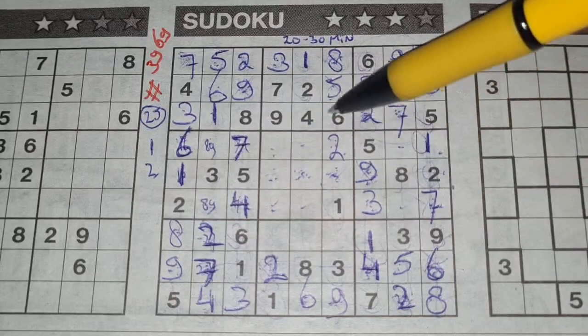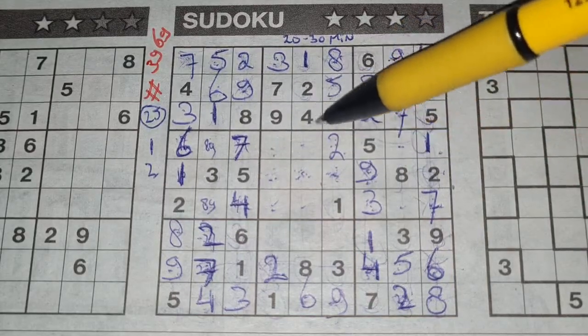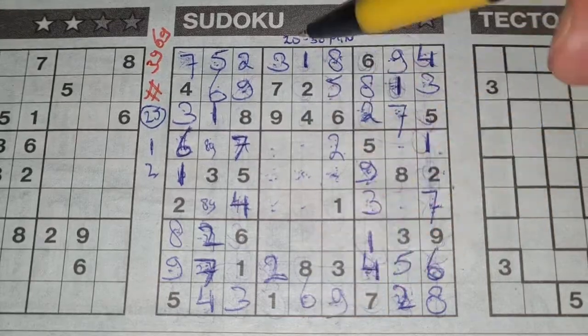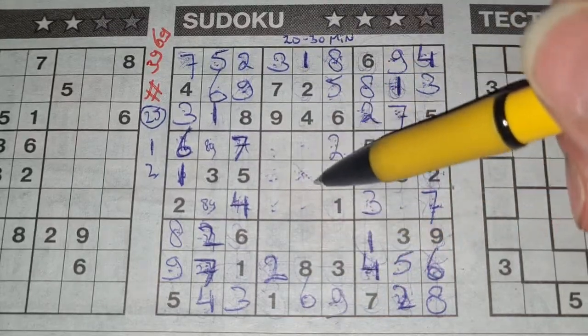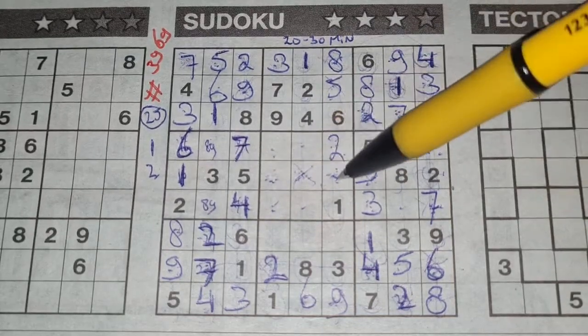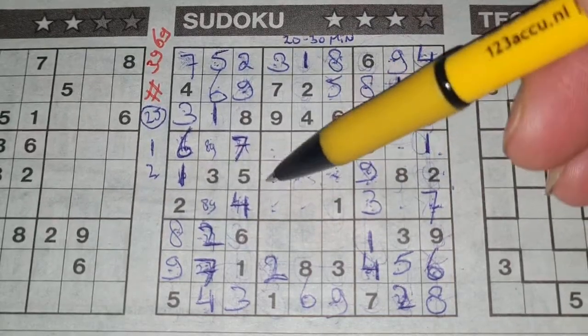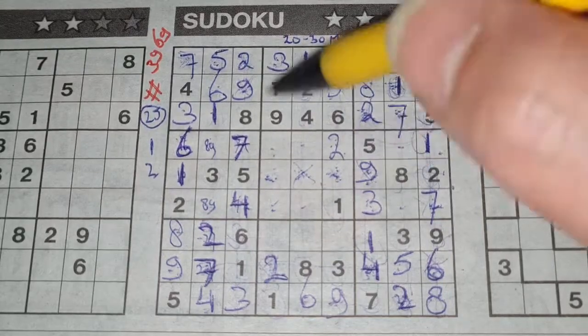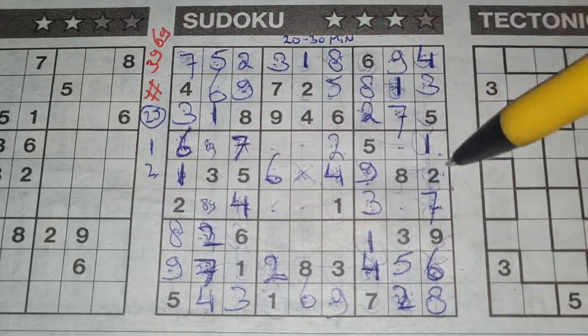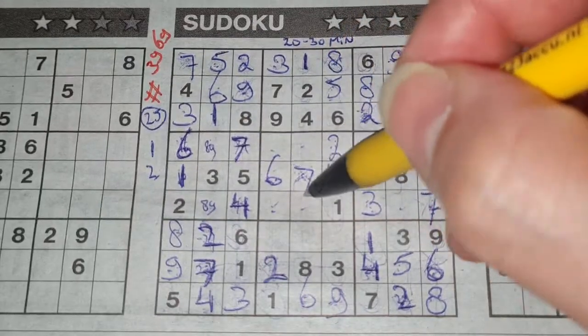Well, we have a 6 here and a 4 here in the middle column, so no 4 and a 6 in this box. The 4 and a 6 goes in those two boxes as a pair. We have a 6 there, no 6 there. 6 should be here and a 4 goes there. One number left in this middle row for the number 7.